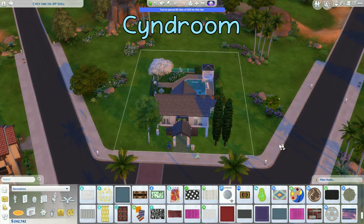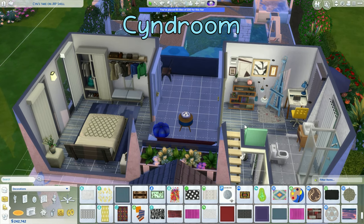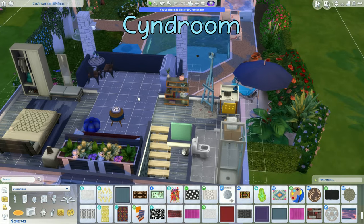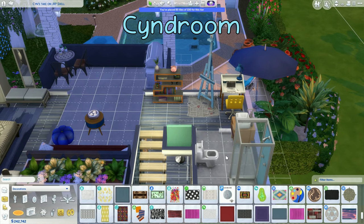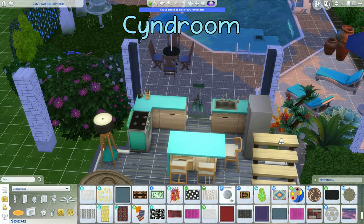We got a whole freaking outside with a pool and everything. Cool. Okay, they did the staircase through there as well. Very cute. We got the mom and pop's room over there. And the bathroom. Okay, that's cool. I haven't seen a bathroom upstairs yet, I don't think. Living room. Cute. I like that blue.